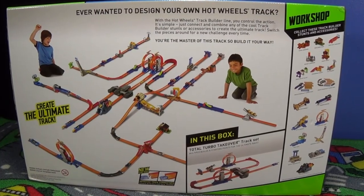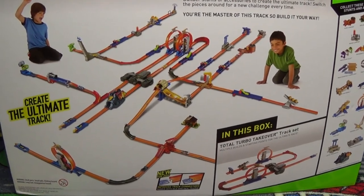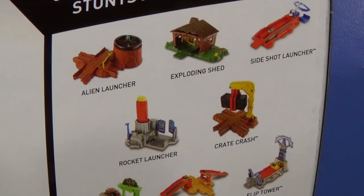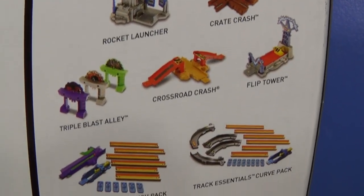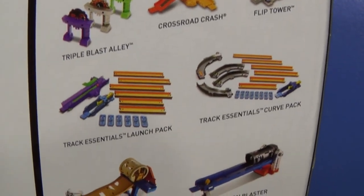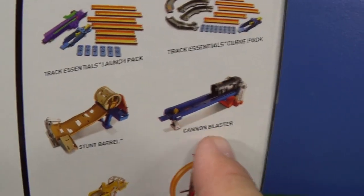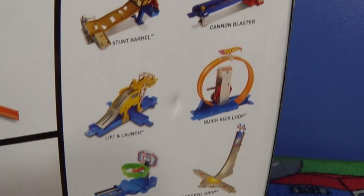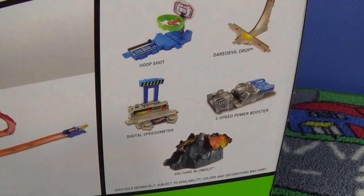The back of the box shows just that. You can take the parts and make huge layouts with whatever you have or what little you have. On the back it shows some of the other items. Maybe you have them, maybe you don't. I'm looking to see if anything's new. Stunt barrel. I don't know if I have that. Cannon blaster. I don't know. Okay, let's go ahead and open up the box, see what we got.